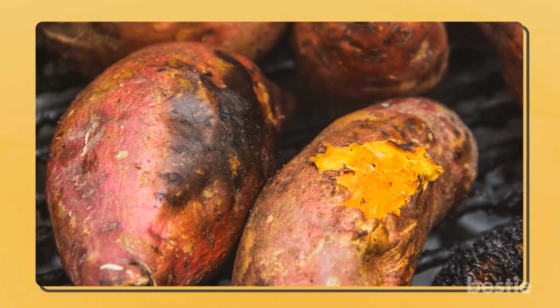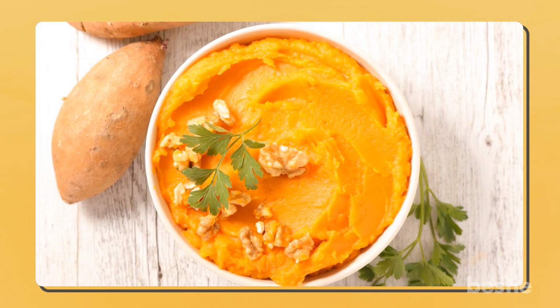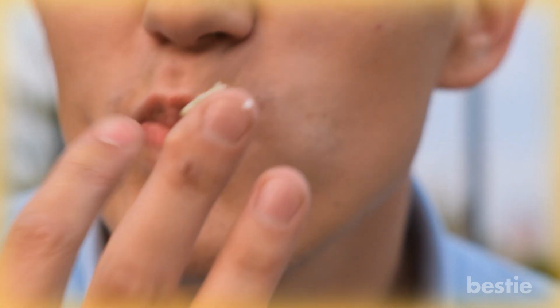You can have sweet potatoes grilled, as fries, as toppings for your salad, or on its own mashed. Either way, this vegetable is very easy to incorporate into your diet. Give it a try.